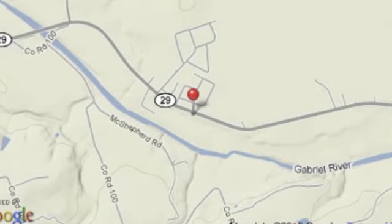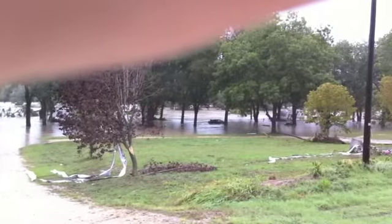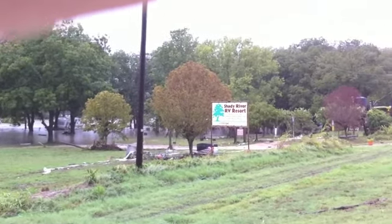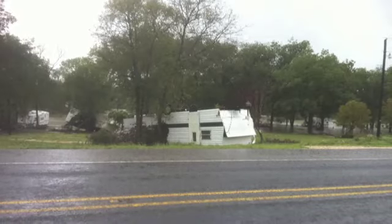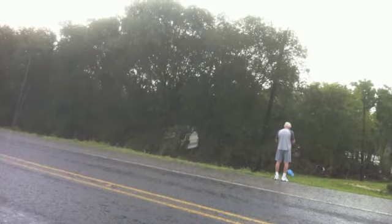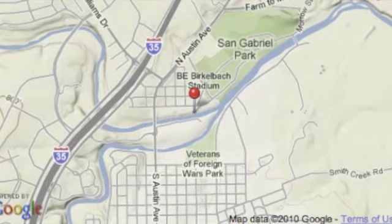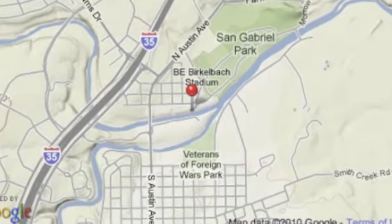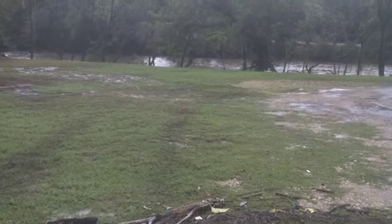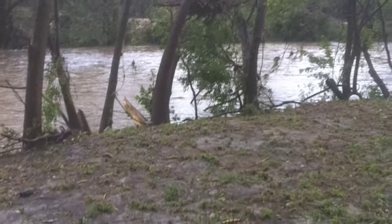Going west towards Georgetown, we discovered where it got a bit destructive. Shady River RV Resort really appears totally wiped out, with many trailers upside down and smashed against trees. Going into town to check on the San Gabriel Park, we saw many places where the water was high and many trees broken down. Not quite as destructive as it could have been.